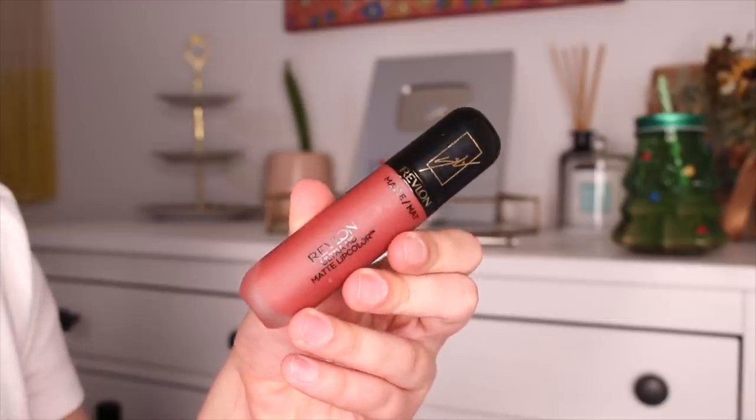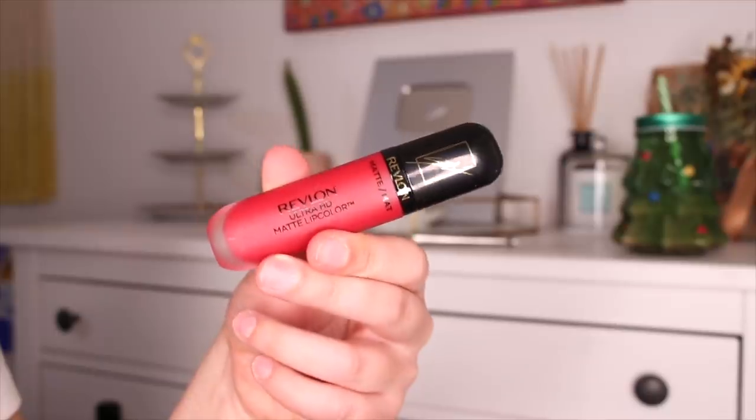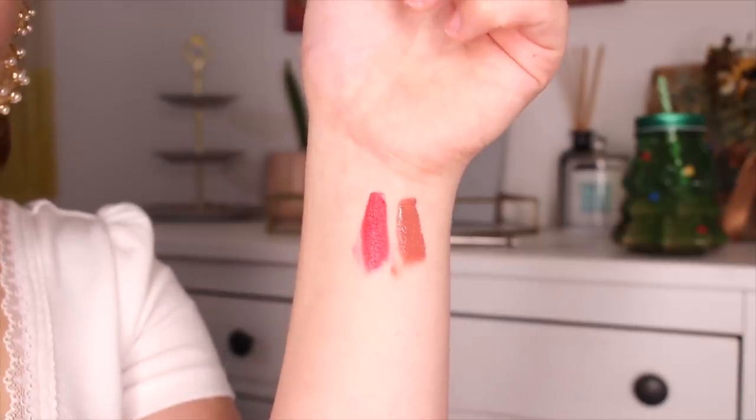Wait, I'm gonna take it off. I just got a little bit on the cap. That's like a beautiful brownie kind of nude. It's nice and creamy, pigmented, beautiful. What is that? It smells like a lip smacker that I used to have, I think. It smells so good. But that is really, really pretty, that color.